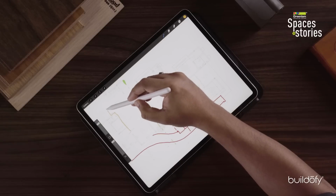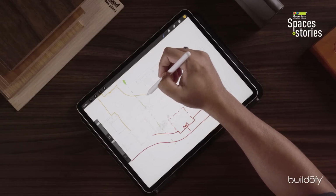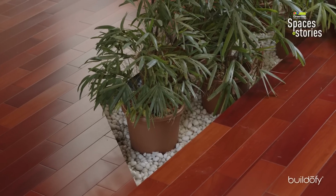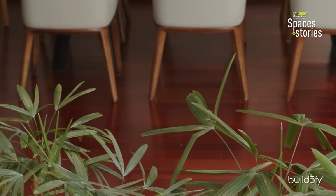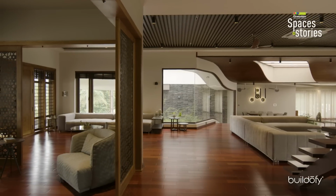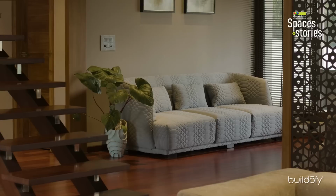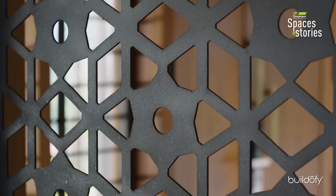The entire family space, which consists of this informal living space, dining and the other family spaces, we have given one single flooring, which is a natural wooden flooring of Merbau teak. It's slightly reddish in nature, which binds this entire space and gives a feeling of a unified space. The formal living space also has grey color sofas, which also has these Islamic motif partitions inside, matching the culture and community of the family.